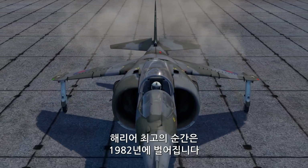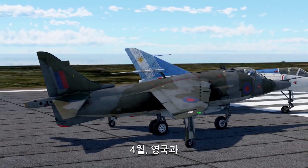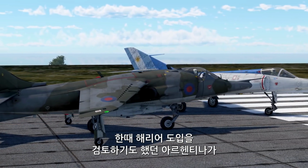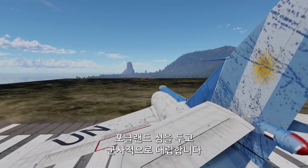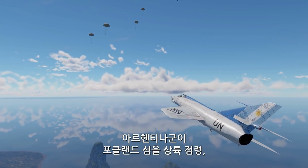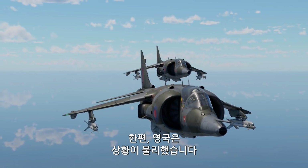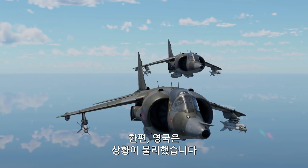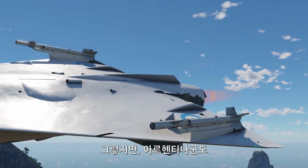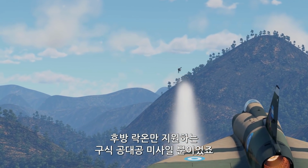But the true crowning moment of the Harrier happened in 1982. In April of that year, the UK and Argentina, which was previously one of the countries considering the purchase of Harriers, engaged in an armed conflict over the Falkland Islands. The Argentine forces mounted amphibious landings and occupied the territory, with their navy and air forces following suit. On the one hand, British pilots were in a pretty tough spot, as they had to fight against supersonic Mirage jets. On the other hand, Argentine pilots only had outdated air-to-air missiles that were only effective against the rear hemisphere of an aircraft.